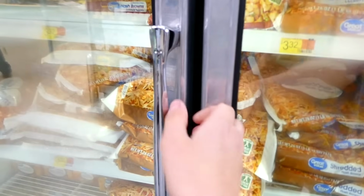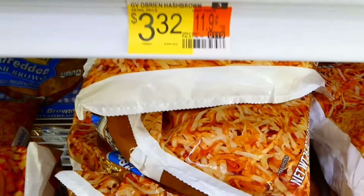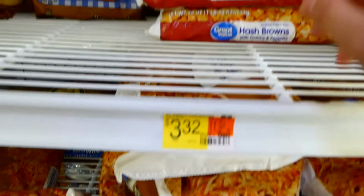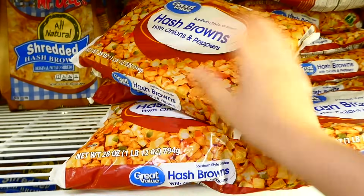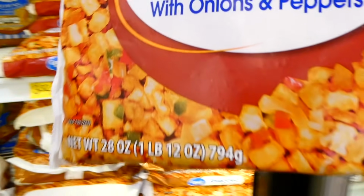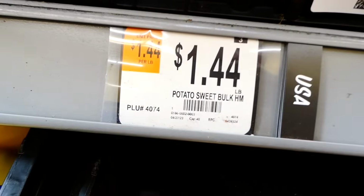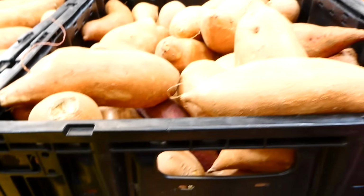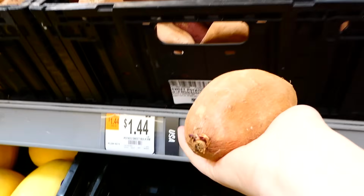Good thing I looked further, because the store brand potatoes O'Brien was only a little over $3 for this bag. This pretty much goes for any store you shop at, like Kroger stores. If you have an Aldi near you, this will go for Aldi too. But now I'm going to be grabbing a sweet potato. Sweet potatoes go super super far in recipes and they have a ton of added health benefits.